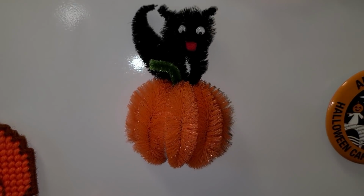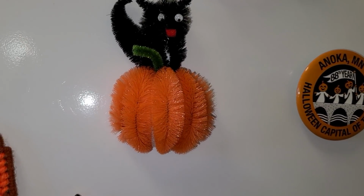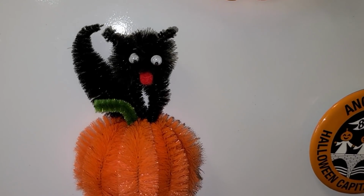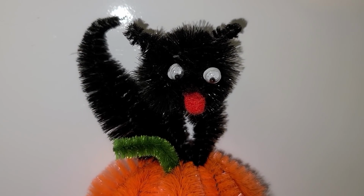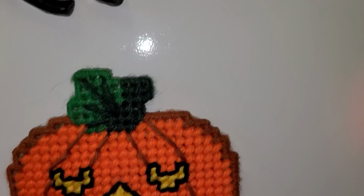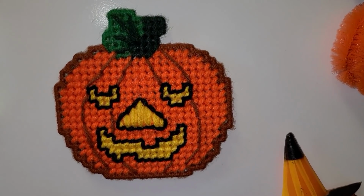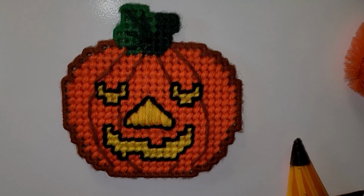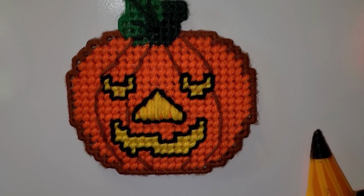I love this little guy. Googly-eyed pipe cleaner piece. I never can see how green that stem is unless I get really close. That's better. He's very sweet. And I love plastic canvas. So I'm always looking for little pieces like this that someone made. I used to make them, as I've mentioned, years and years ago. I shouldn't say that many years ago.